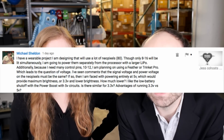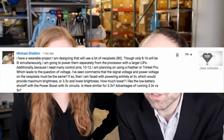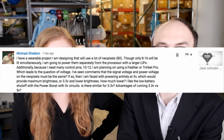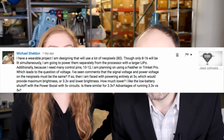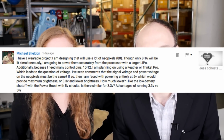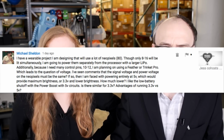I've seen comments that the signal voltage and power voltage on the NeoPixels must be the same. If so, then I am faced with powering entirely at 5 volts, which would provide maximum brightness, or 3.3 volts and lower the brightness. How much lower would it be? I like the low battery shutoff with the power boost with 5 volt circuits. Is there something similar for 3.3 volts? What are the advantages of running 3.3 volts versus 5 volts?